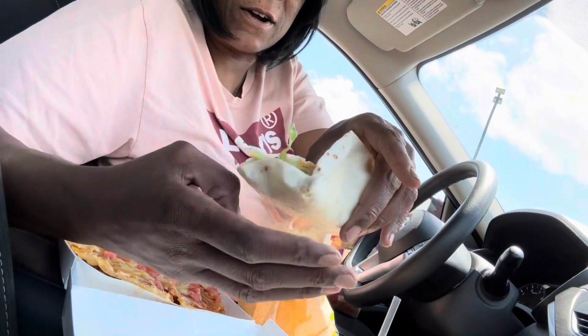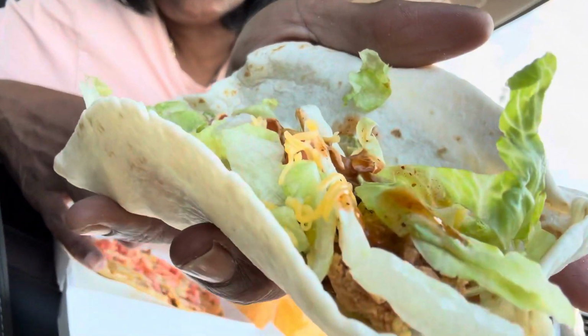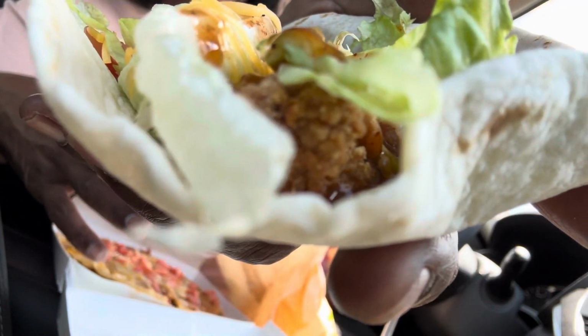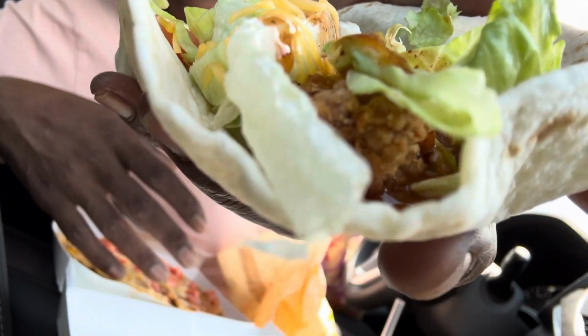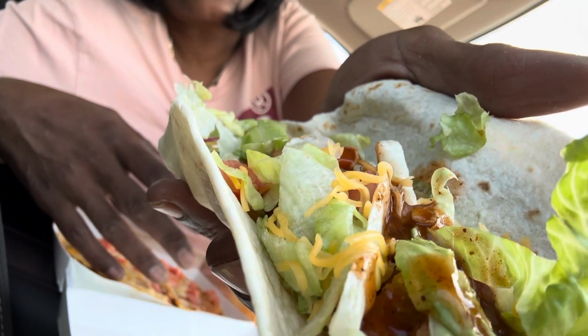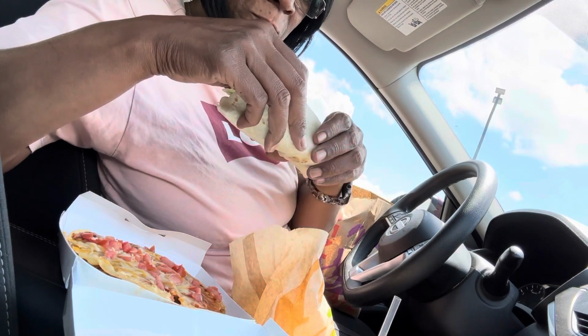And so now I'm going to try my taco. The crispy chicken taco. You can see the chicken under there. So it's a fried chicken tender, a little like. And up under there is the avocado ranch sauce. But then I always put the mild sauce on the top. So let's give it a try. It's supposed to be new.